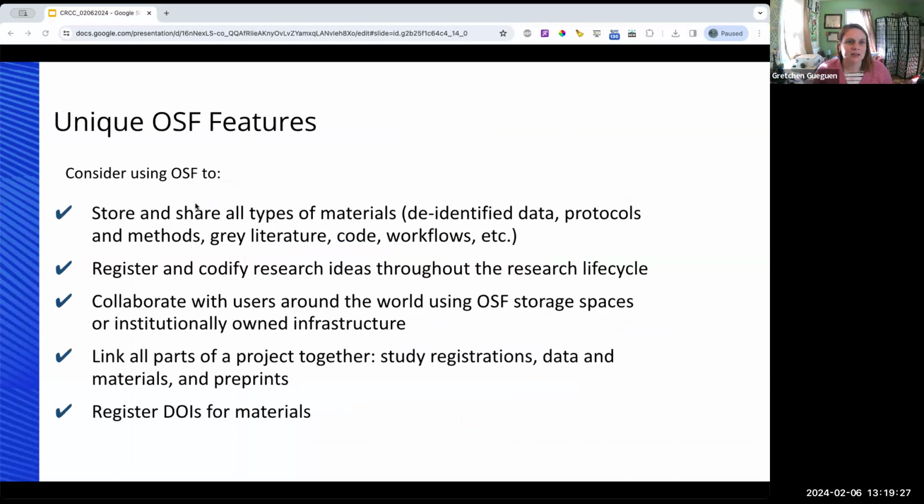So just finally, I think some of the things then that are unique about OSF that don't necessarily happen in other repositories. We can store and share all types of material. Provided it's de-identified data, we don't recommend storing secure or private data on OSF. But you can put data, protocols, methods, literature, code, workflows, anything. It's really agnostic. You can, as I said, register and codify your research ideas and then follow the whole project through the life cycle. You can collaborate with users around the world, and you can use OSF storage spaces, or you could use institutionally owned infrastructure for that. As I said, you can link all parts of the project together, and we do offer the ability to create DOIs for materials that users may not have other methods of doing.